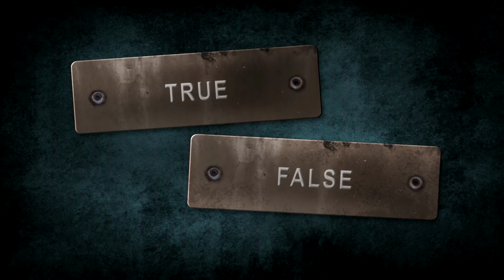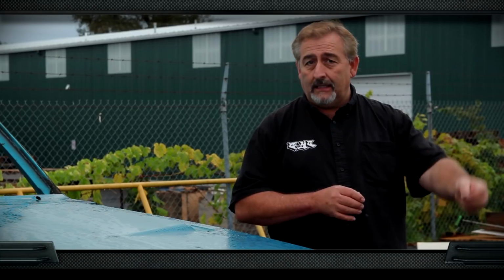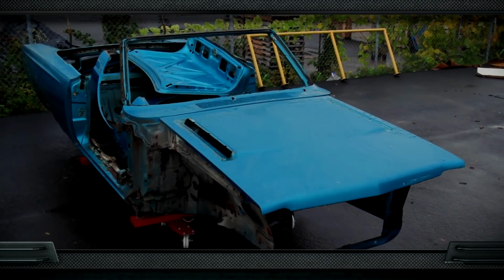So could you order your favorite Plymouth or Dodge B body with a power or a manual convertible top? The answer is false. While the E-body in 1970 and 1971 was available with a manual convertible top and a power top, the B-bodies, probably due to the size of the top, were only available with the full power assist.